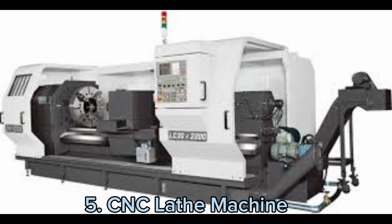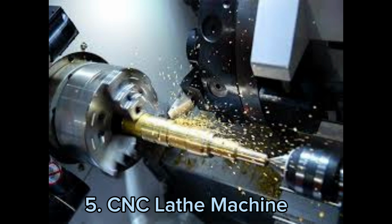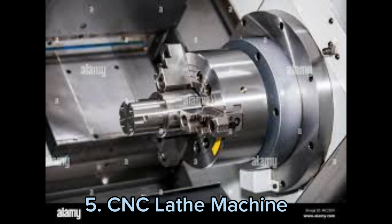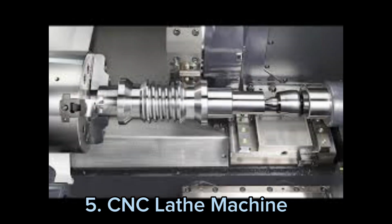5. CNC Lathe Machine. Lathe machines are used to create cylindrical and rounded components for tower structures, such as connecting rods and bolt assemblies. CNC lathe machines automate the turning process, resulting in accurate and consistent cylindrical shapes.